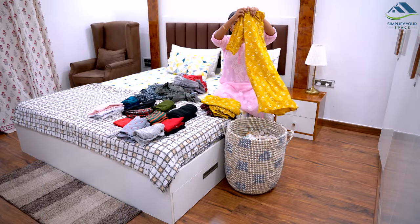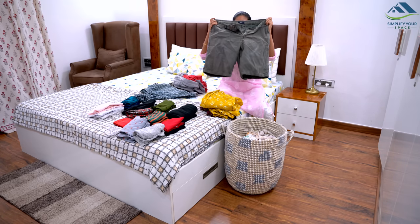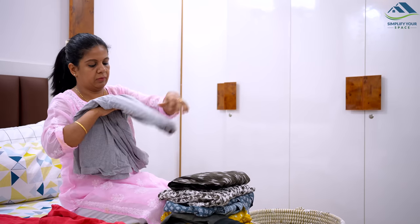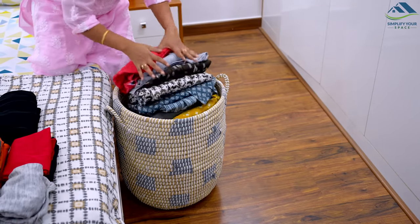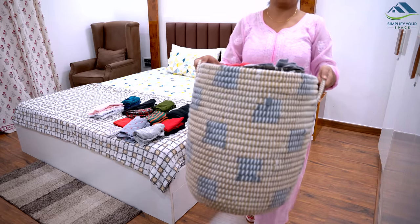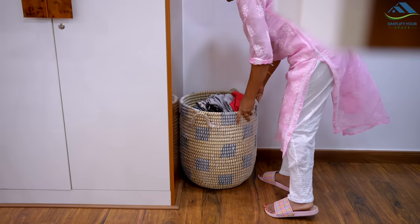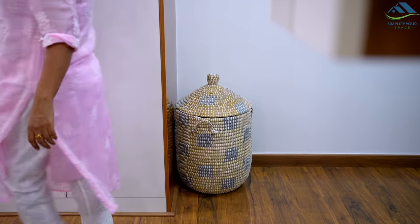To keep clothes that require ironing separate and organized, use a large decorative hamper or basket. This solution will save valuable closet space and enhance the look of the room, serving as a decorative element. Whether you iron your clothes once a week or outsource the task, this simple solution will help keep your living space neat and tidy.